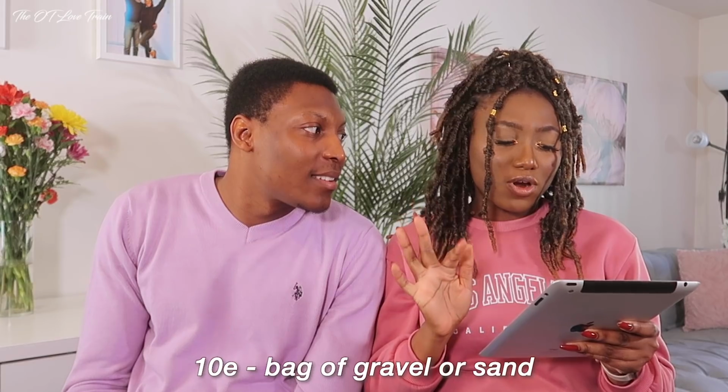10E, bag of gravel or sand. This is a continuation from the shoveling. It's for two things. First, the bag of sand or gravel adds weight to your car, so your car is more grounded when you're driving in slippery conditions. Then also, if you get stuck, your tire needs contact with something hard to move. Sometimes you might need to shovel out the snow, then add some sand or gravel under where you can't get all the snow out. Maybe you jack the car up, add some sand, and then you drive off.